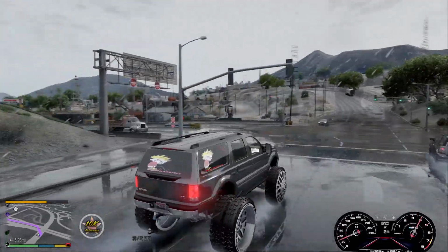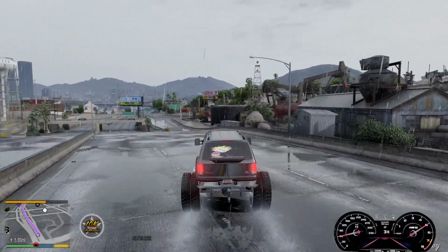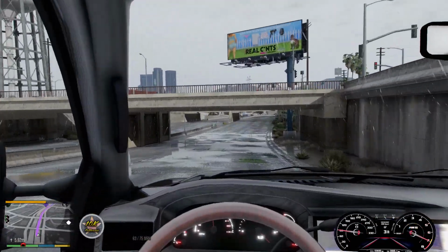Once we hit the interstate, we good. Get us a little first person in. There's a lot of wood grain in this truck. Boy, Z.